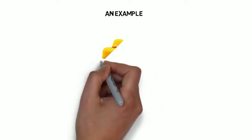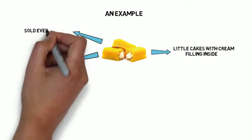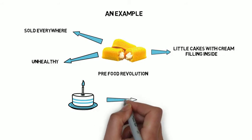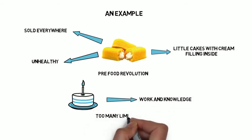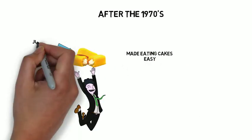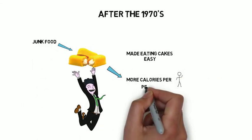A great example of this is the Twinkie. I'm sure all of you know what Twinkies are, but if you don't, basically Twinkies are little cakes with cream filling inside that are sold pretty much everywhere and are also very unhealthy for you. Before the food revolution of the 1970s, if someone wanted to eat a cake with cream filling inside, it would take a ton of work and knowledge to get all the ingredients together and actually make it. And because of this limitation, people would rarely eat cakes at all. However, after the 1970s, Twinkies made eating cakes super easy, and now people were doing it all the time. And since people are eating junk foods like this all the time now, the number of calories eaten per person per day is increasing quickly.